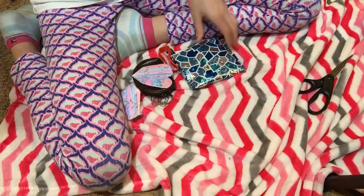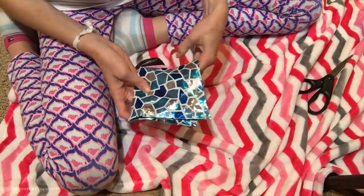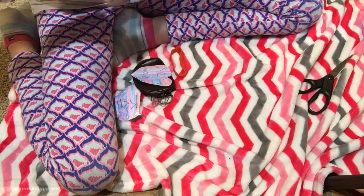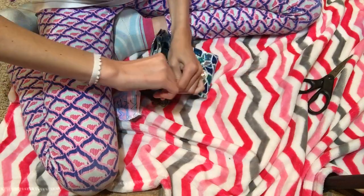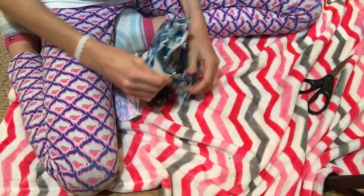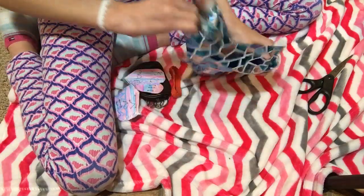Thank you. Let's see. I love this paper. It's really cool. It's hard to open. It's really hard to rip. I'm guessing, yeah, this is hard to rip paper. It's really stiff.